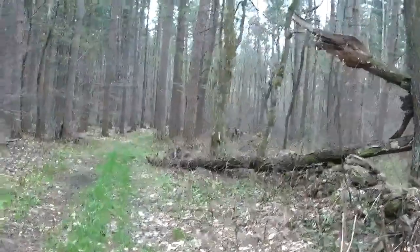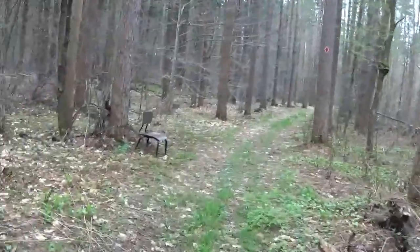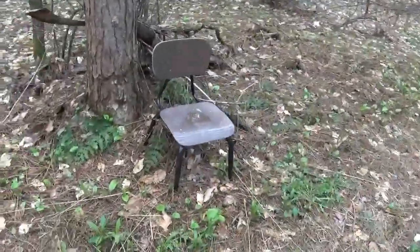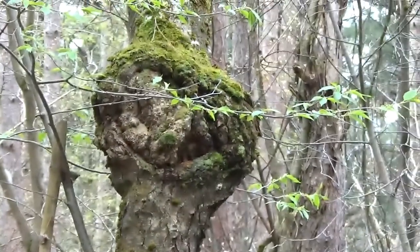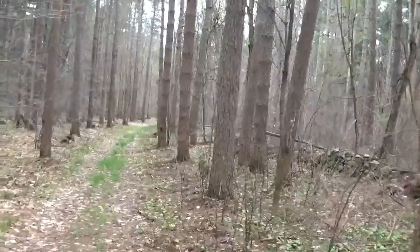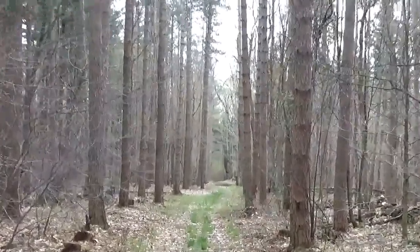Anyway, it's starting to sprinkle a little bit. I'm kind of concerned about the chair right here. Rock walls followed us the whole time. This is just creepy. This is what you're looking at if you sat down in the chair. And then this, I always document these every time I'm on the trail. Yep, the screwed up tree. What is going on up here? This looks fun up ahead.